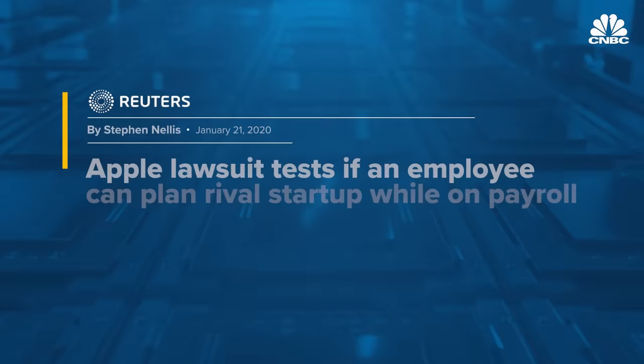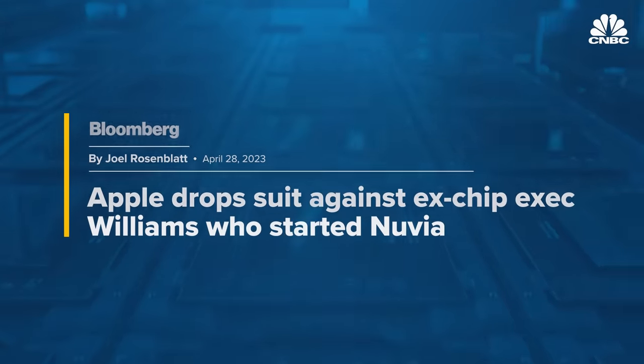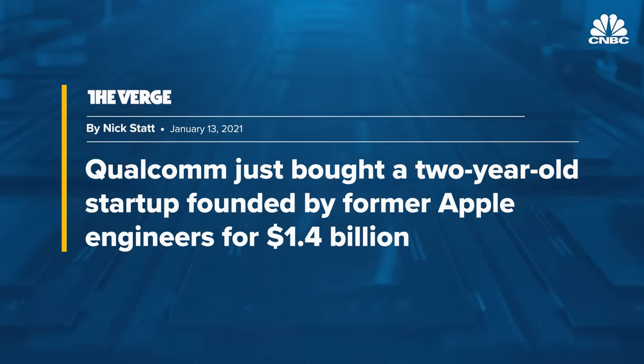In 2019, Apple's chip architect Gerard Williams left suddenly to lead a data center chip startup called Nuvia, bringing some Apple engineers with him. Apple sued Williams over IP concerns, then dropped the case this year. Qualcomm bought Nuvia in 2021 in a move to compete in ARM-based PC processors like Apple's.